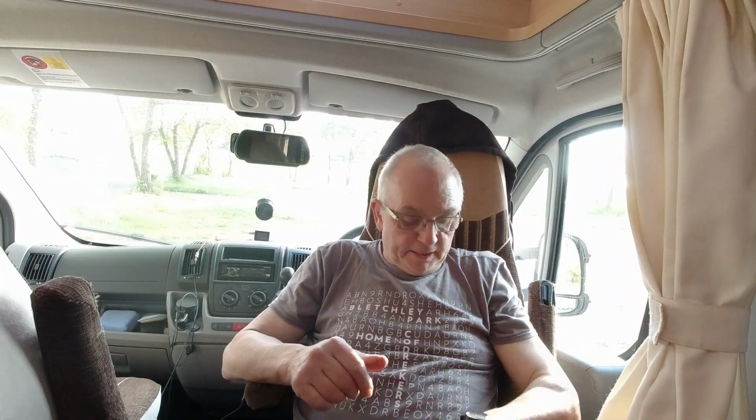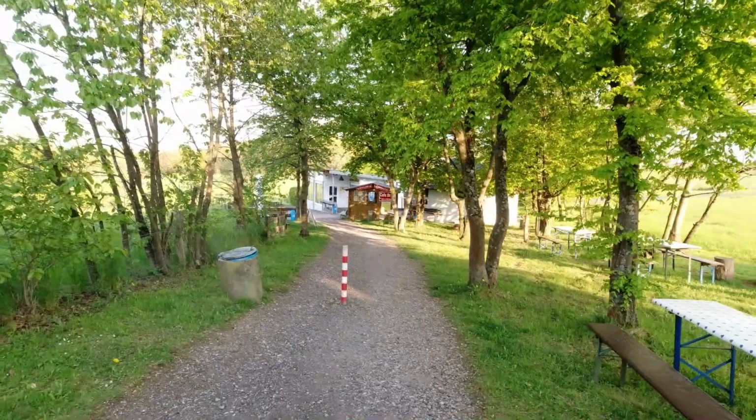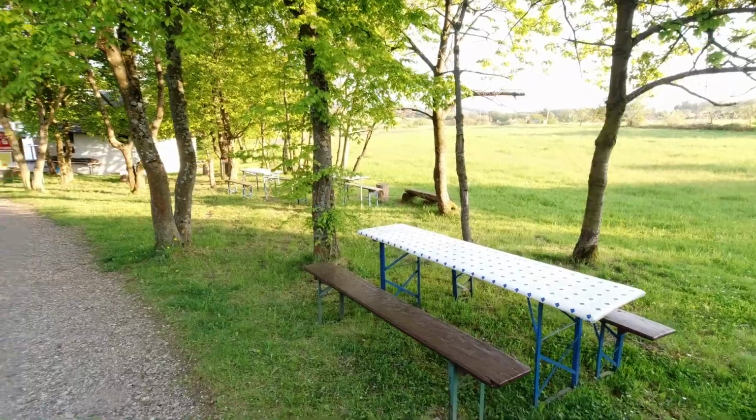Well, I've parked up for the night. It's only 7 o'clock European time. I went on the parking for night app, and I was about 2 miles away, if that, from a radio telescope. So I'm on the car park, and I'm going to have a walk down and have a look at this radio telescope, see what it looks like. Now, if you come here, there's some nice benches to have a little picnic.